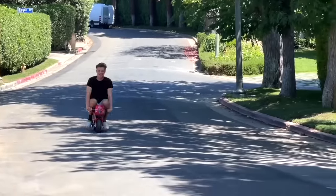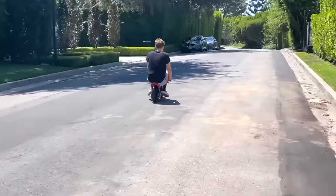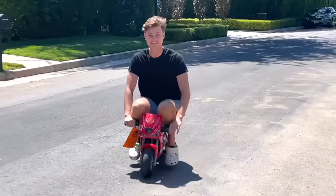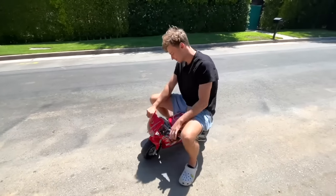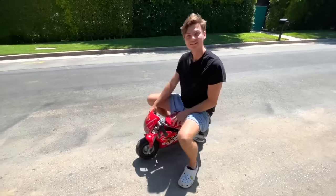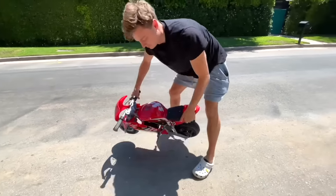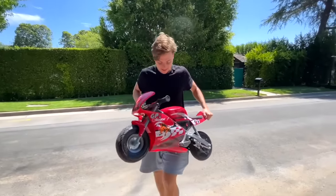Yeah, I'm flying. This is so fast. Woo! Do a wheelie. Yeah, it's pretty fast downhill. It's great. Very comfortable. Yeah, it's more comfortable than our other pocket bikes for some reason. And it's smaller. And the best part is you just pick it up, carry it with you. Literally put it in your pocket.